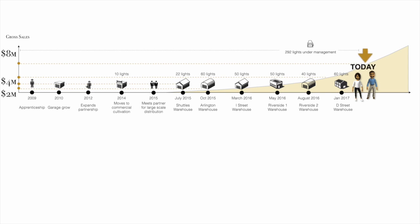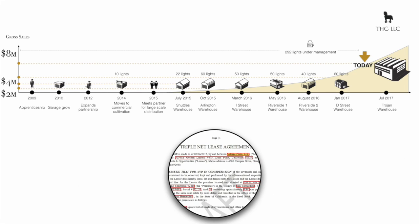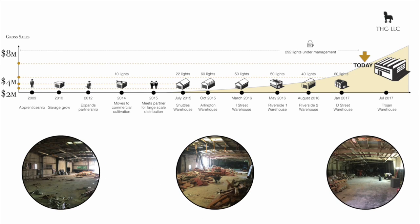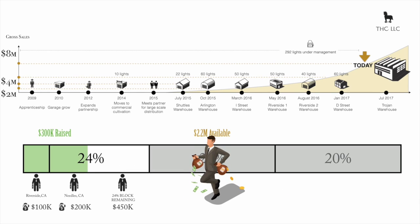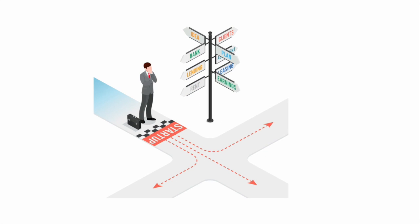That's when we came into the picture, and together found the Trojan Warehouse, a 28,000 square foot warehouse in a cannabis-friendly city with all the right pieces in place. Within days, we secured the building, started construction, and began raising capital for what will be an industrial scale grow that will double the number of lights currently under management. So, why should you care?